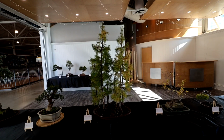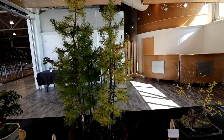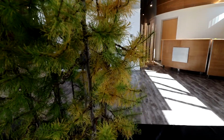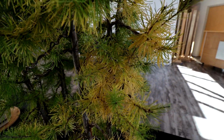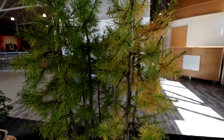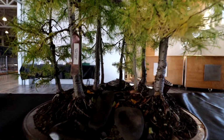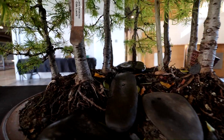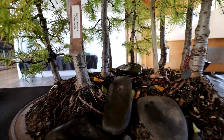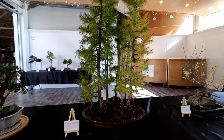And here is a larch forest, getting some beautiful fall colors in it. Check out those nice yellows, greens. Yeah, larch looks spectacular in fall. So in the forest, there's some stones, nice root bases on the trees. Really nice arrangement too.